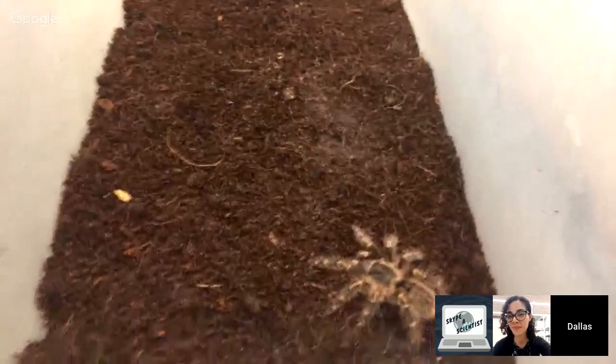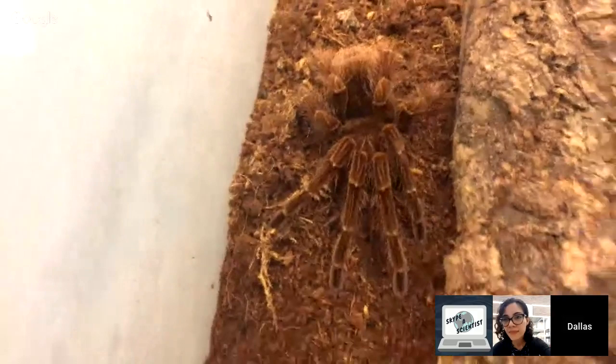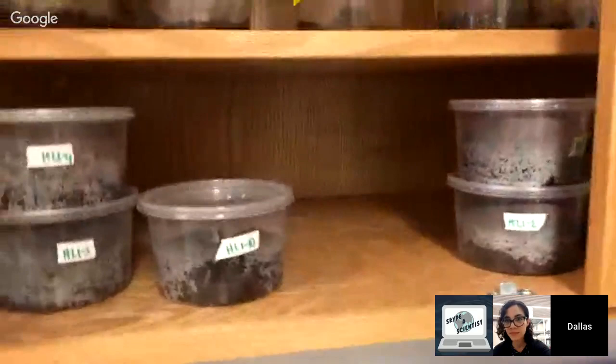And he's got a really big house because I think one of us is taking him home. So we just put him in a temporary enclosure. And then this is another Chilean rosehair. They're just kind of this dark umber and they're really beautiful, but they do get scared whenever I open their containers because they're not used to it. All of our spiders, no matter how big they get, are always just little scaredy cats.